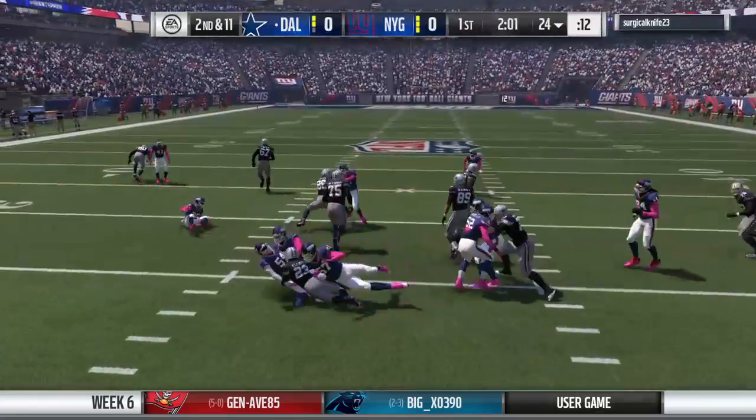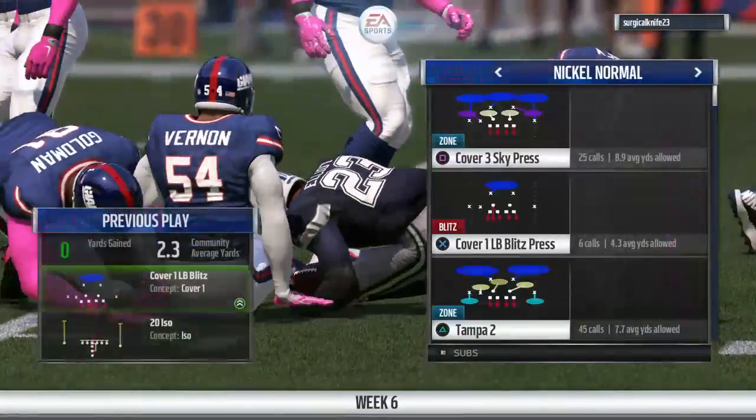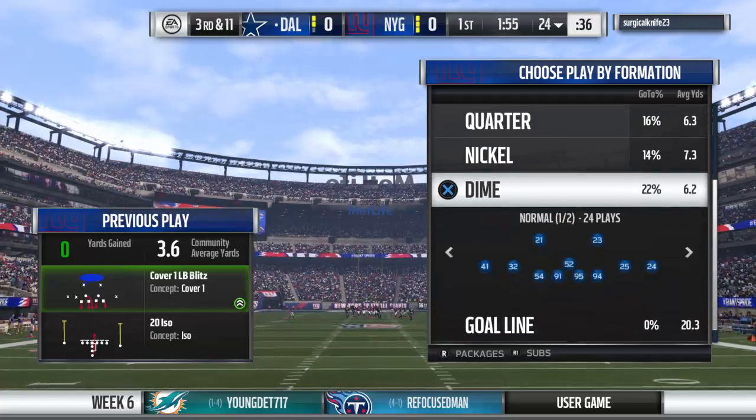They go to Elliott again. Trying to run inside, but nothing there. No gain that time, and it leaves them with 3rd and 11 coming up.